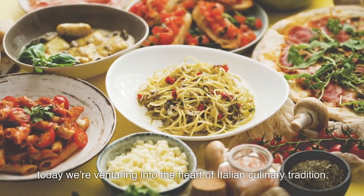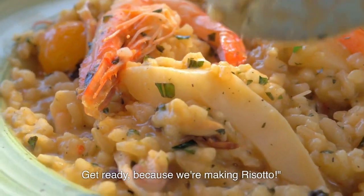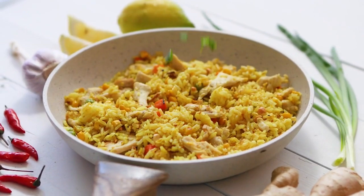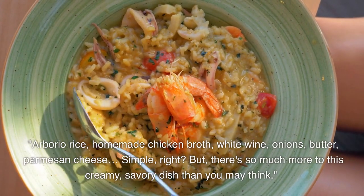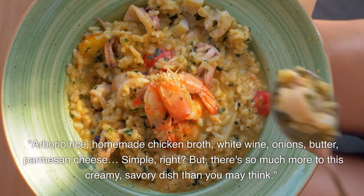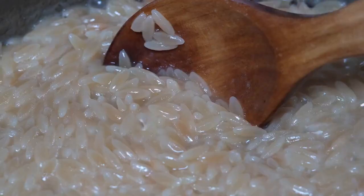Today we're venturing into the heart of Italian culinary tradition. Get ready, because we're making risotto. Arborio rice, homemade chicken broth, white wine, onions, butter, Parmesan cheese. Simple, right? But there's so much more to this creamy, savory dish than you may think.